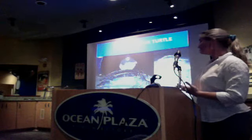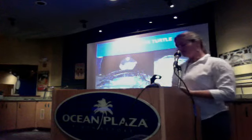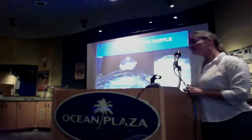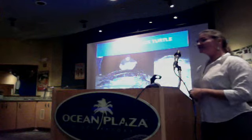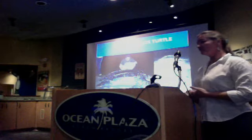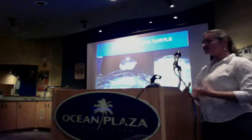They are the largest species of sea turtle. Typical nesting size is about 650 to 800 pounds. The average carapace length is about 5 foot long. The largest leatherback ever found was a dead male that washed up in Wales years ago, and he weighed about 2,000 pounds. These are huge, huge animals.